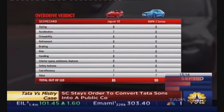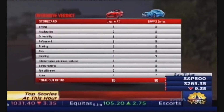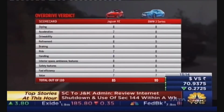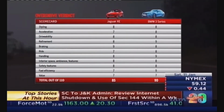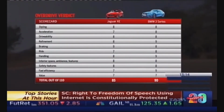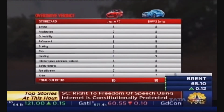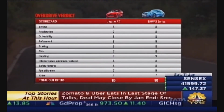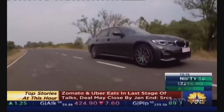Though the two cars are closely spec'd and the points even mirror that fact, the fly in the ointment is how the India Spec 3 Series has been kitted out. The Jaguar XE, despite its age, feels more modern than the 3 Series with everything that it has to offer inside the cabin, and that is a bit shameful. That said, the 3 Series packs in a lot more feel and enthusiasm, and that makes it more rewarding to drive. That driver-focused nature, along with the points tally, makes it a clear winner of this test.